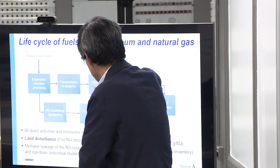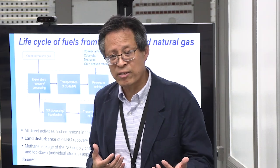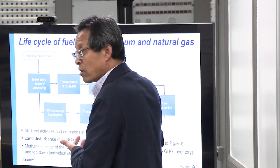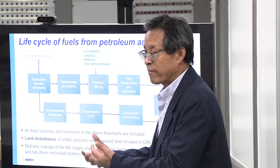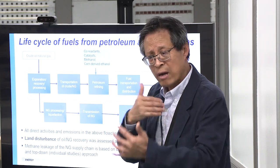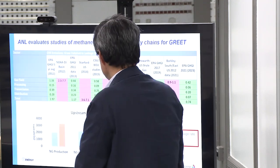So there is transportation, then refining, then fuel transportation. We get our gasoline from gas stations, but gas stations use trucks to take the gas from bulk terminals to the station. That's part of LCA. Finally, we drive the car, burning gasoline or diesel. That's what LCA means: you cover the whole supply chain of the product all the way to the end. So this is gasoline.